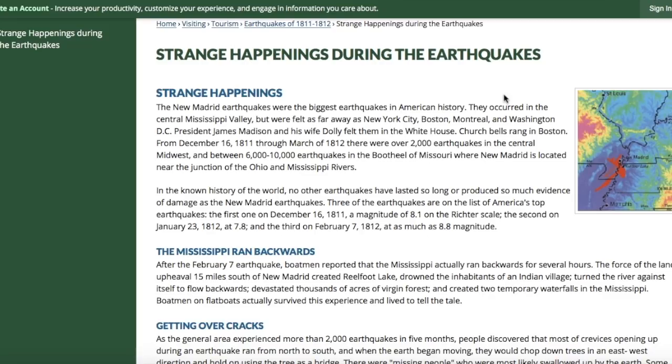There were over 2,000 earthquakes in the central Midwest, and between 6,000 to 10,000 earthquakes in Missouri, where New Madrid is located. In the known history of the world, no other earthquakes have ever lasted so long or produced so much evidence of damage as the New Madrid earthquake. 3 of the earthquakes are on America's top list for most devastation. A magnitude in 1811 of 8.1 on the Richter scale, and on February 7th as much as 8.8 magnitude.